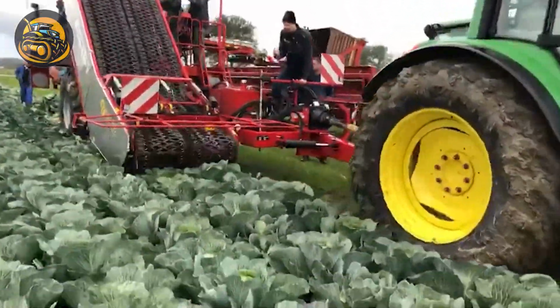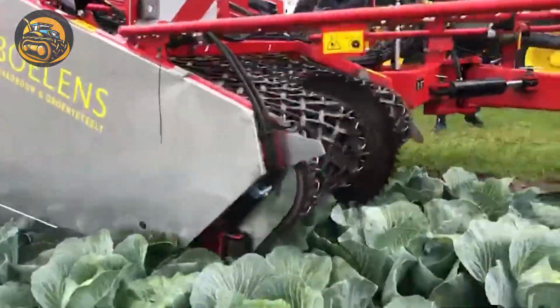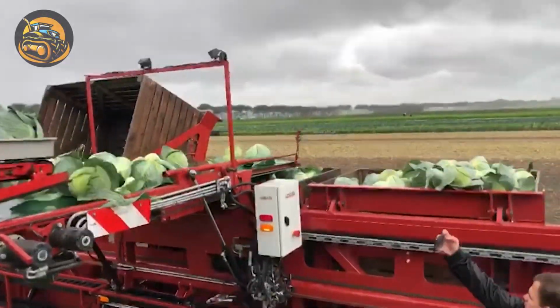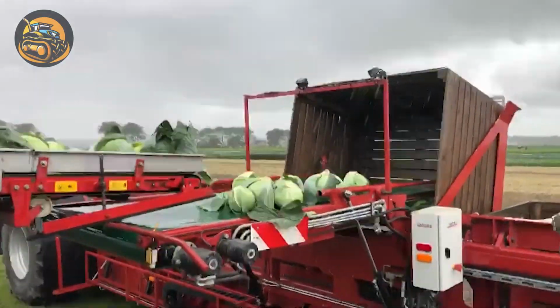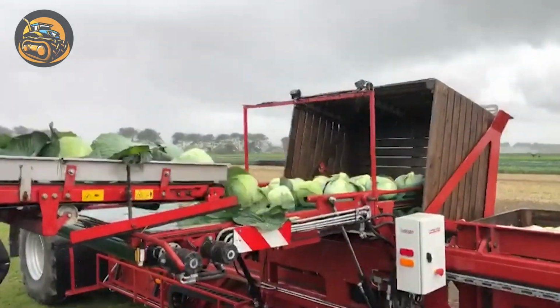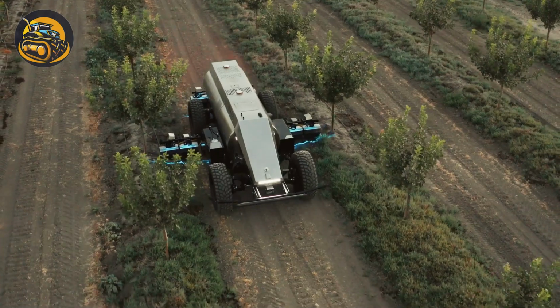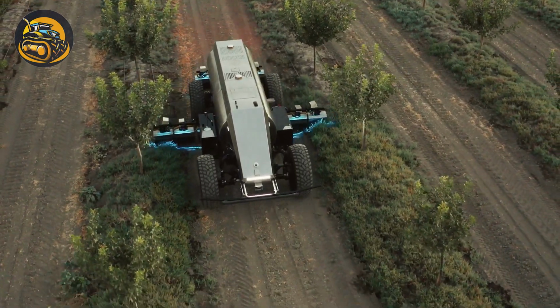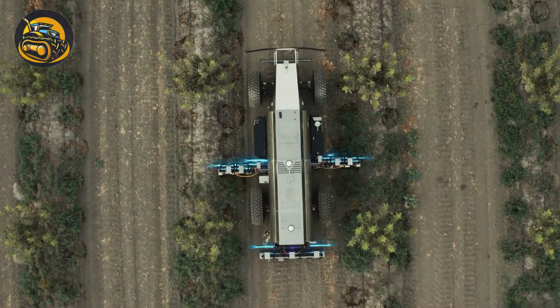This two-row ASA lift combine harvester is designed for harvesting cabbage for long-term storage. The machine treats the heads gently so that they can be stored for as long as possible. This autonomous herbicide or charge sprayer's design gives it such a futuristic look when the sun is down.